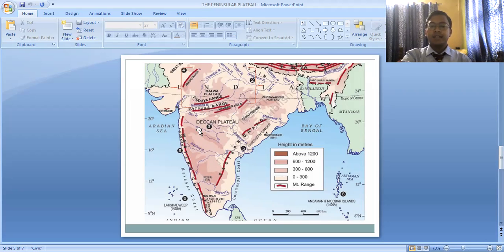And this is the reason that the height of the Deccan Plateau is more in the western side than the eastern side. That means the slope is from the west towards the east. That means the rivers which originate in the Deccan Plateau flow from the western side towards the eastern side and drain into the Bay of Bengal. So here you can see many rivers, like the Krishna, the Kaveri, the Godavari, etc. These are the rivers which flow from the Western Ghat towards the Eastern Ghat, that means towards the Bay of Bengal, and it indicates the slope of the Deccan Plateau region. So this Deccan Plateau is an uplifted landmass where the slope is from the western to the eastern side.